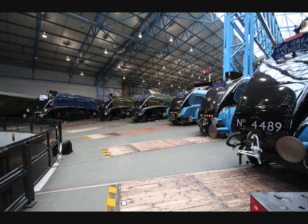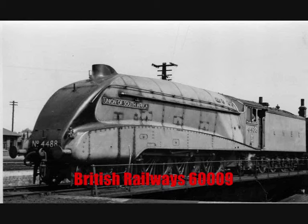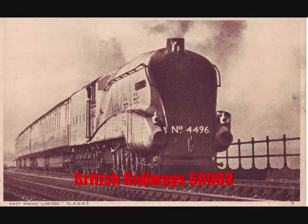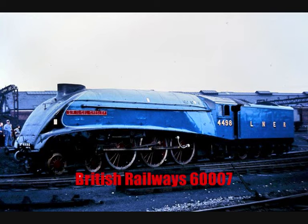Since this picture of the survivors shows BR and LNER liveries together, we've included the BR numbers in their subtitles to help you identify them in the pictures. But Mallard's surviving sisters are as follows: 4464, Bittern; 4488, Union of South Africa; 4489, Dominion of Canada; 4496, Dwight D. Eisenhower; and 4498, named after the legend himself, Sir Nigel Gresley.